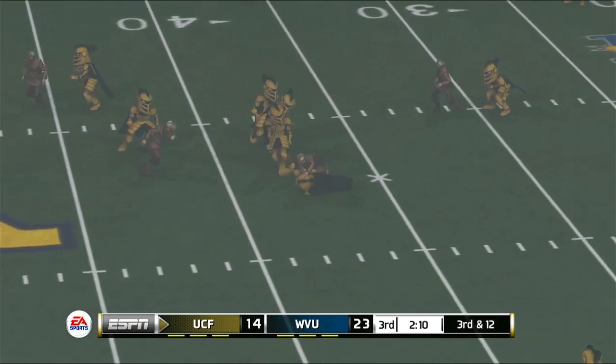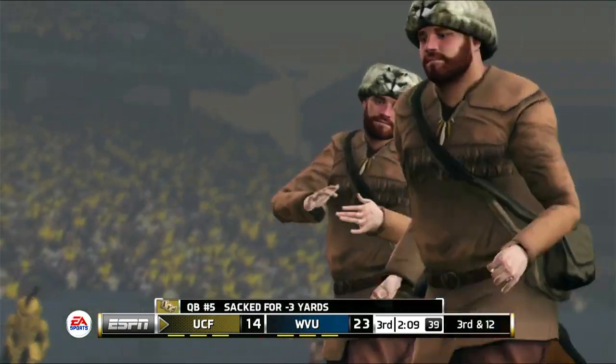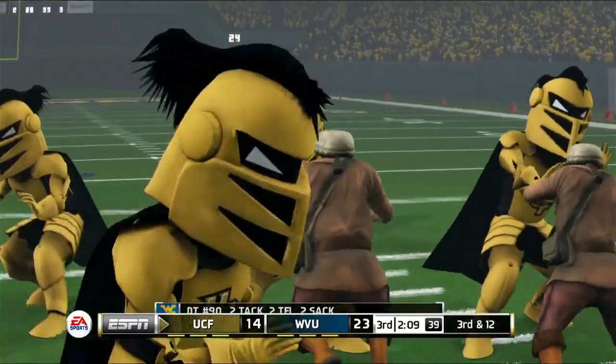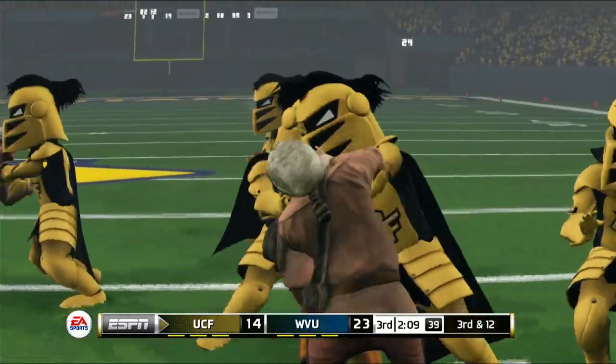He scrambled, and they got him. That makes four sacks today. Well, this speed is difficult to defend because you have to try to keep them off balance so they can't use their quickness.